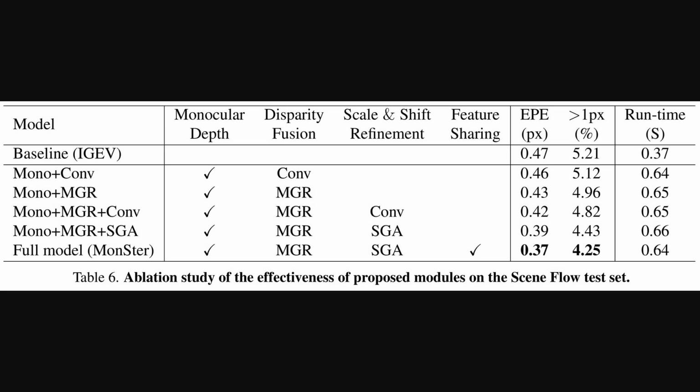So we've seen the architecture and some nice qualitative examples. This table now really breaks down why it works so well. It's an ablation study on the scene flow test set, basically testing how much each piece of the MonSter puzzle actually contributes to the final result.